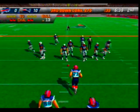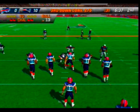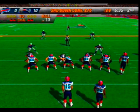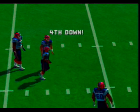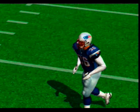Ball on their own 13-yard line. New England looks like they're playing the pass as they're lined up in the dime. Going for the deep man. Almost picked off. A little too much touch. Williams, the intended receiver on the play.